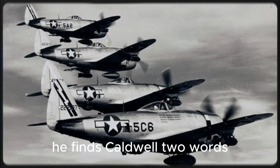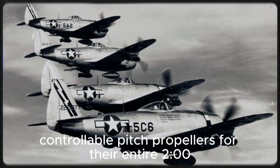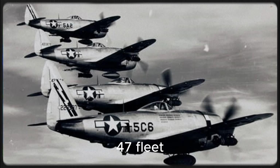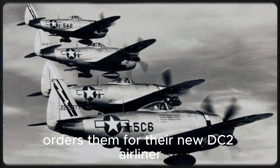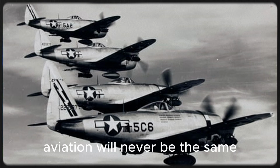Cherry lands. He finds Caldwell. 2 words. It works. United Airlines immediately orders Hamilton Standard controllable pitch propellers for their entire 247 fleet. Douglas Aircraft orders them for their new DC-2 airliner. Every major aircraft manufacturer wants them. Aviation will never be the same.